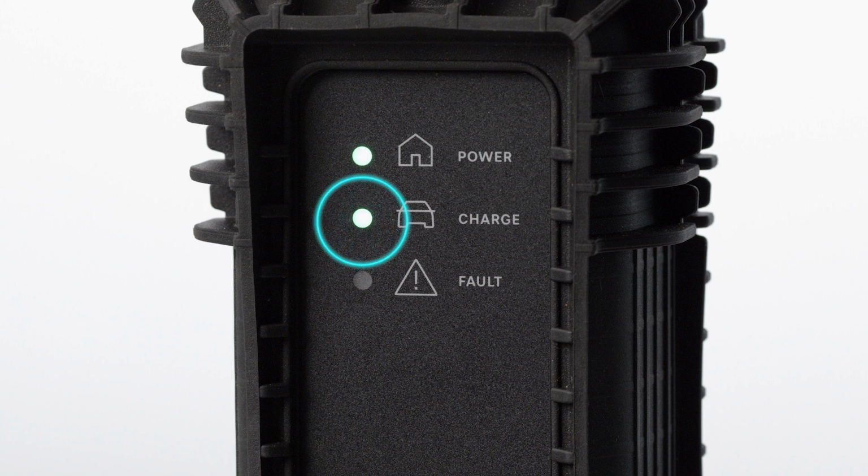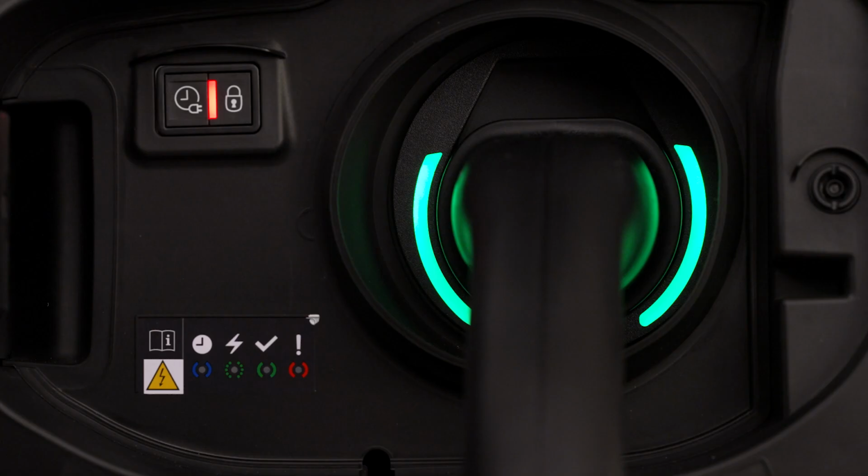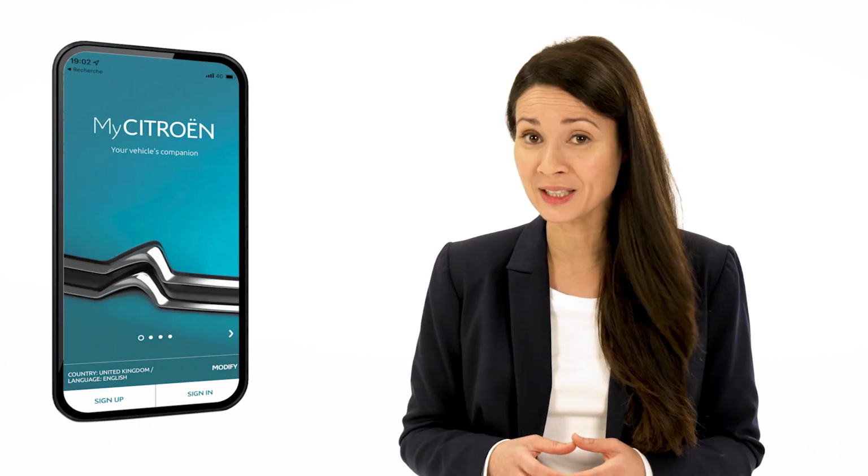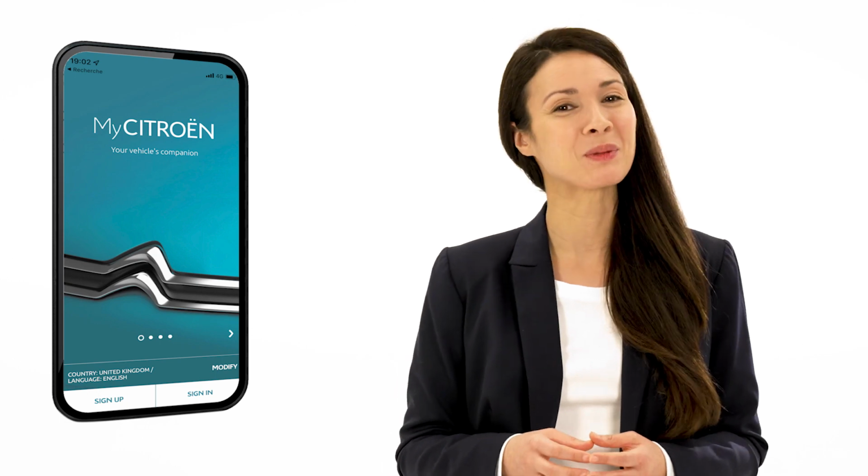The end of charge is indicated by a green light on the control box as well as in the charge flap. For greater comfort and in order to constantly respond to your needs, you can also configure and check your battery's charge remotely via the MyCitroën application.